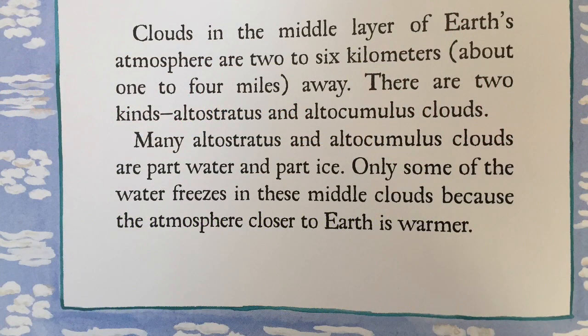Clouds in the middle layer of Earth's atmosphere are 2 to 6 kilometers, about 1 to 4 miles away. There are 2 kinds, altostratus and altocumulus clouds. Many altostratus and altocumulus clouds are part water and part ice. Only some of the water freezes in these middle clouds because the atmosphere closer to Earth is warmer.